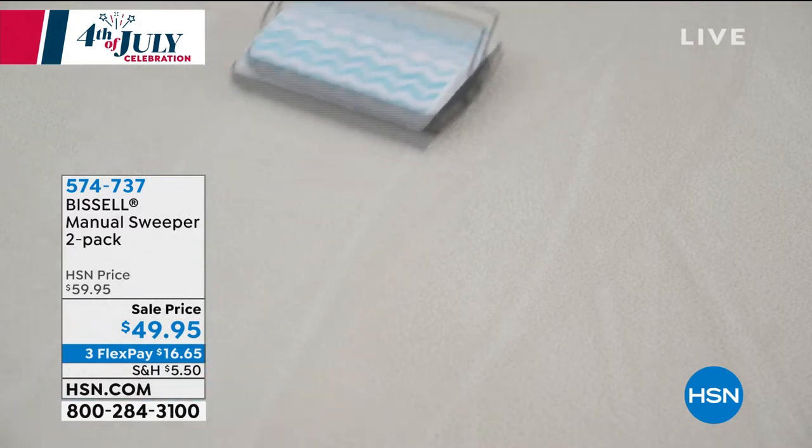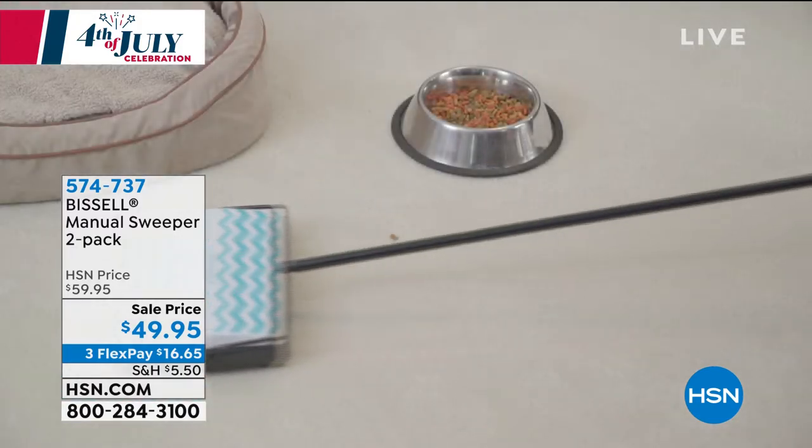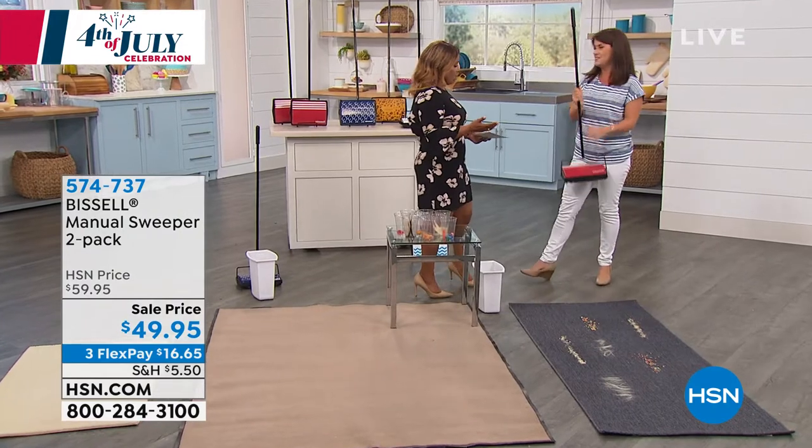Do you love that chevron choice? Which is my husband's favorite. It's very retro and funky. No, I love it. I like it as well.